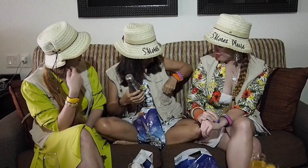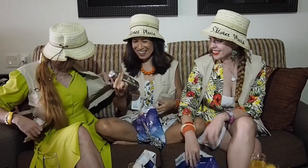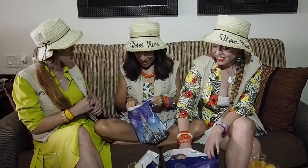I love all the detail, even the little tree on the bottle. And I like the size. It's not one of those big bulky bottles. It's a little bottle. Perfect. I can just throw it in my bag. You could even put it in your little pocket, Angie. Yeah, look. Oh my gosh. That's why we have all these pockets. This is perfect.